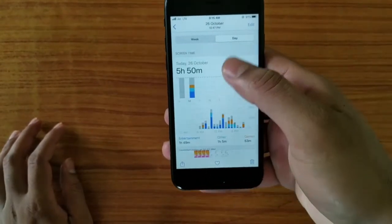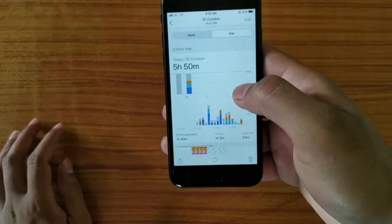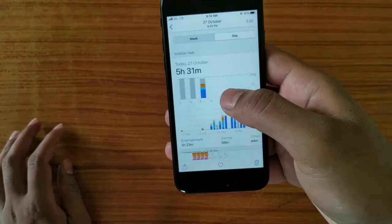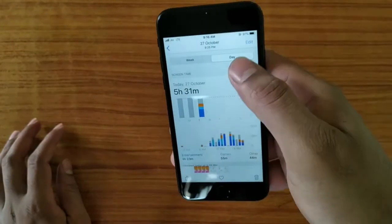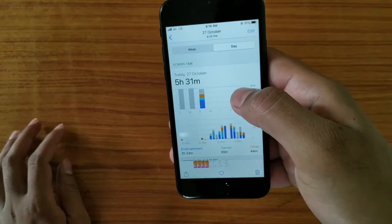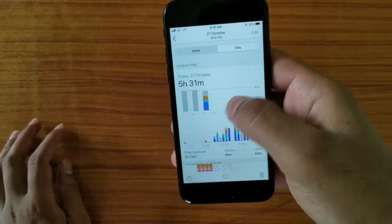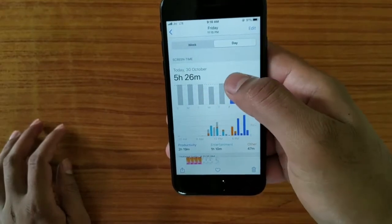So let's see 26th October. You can see 5 hours 50 minutes. This is the battery life that I am getting consistently, more than 5.5 hours each and every day. You can see 27 October, 5 hours 31 minutes, and also battery is at 91%. Actually I have recharged it again from 0%, so I didn't use it. And this is the battery life of Friday, 5 hours 26 minutes.